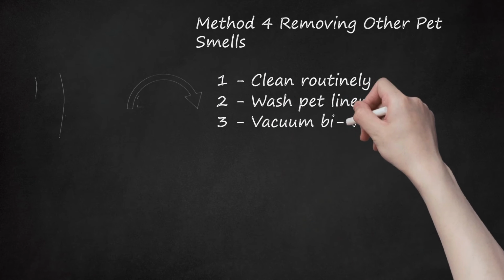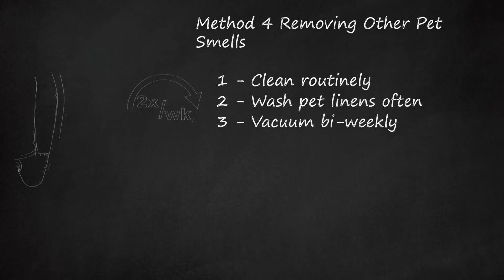3. Vacuum bi-weekly. Vacuum regularly to remove any lingering pet hair that can contribute to odor. It is best to vacuum at least twice a week, depending on how much your dog sheds.